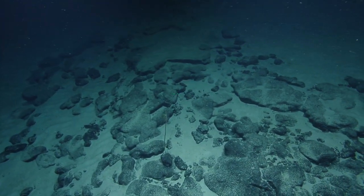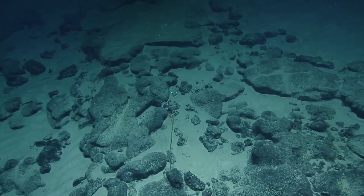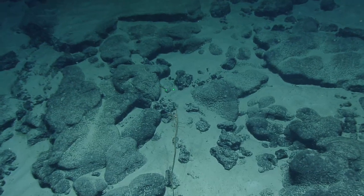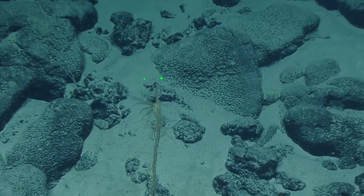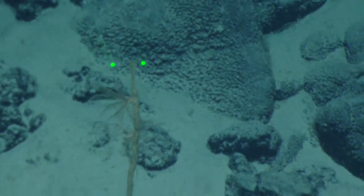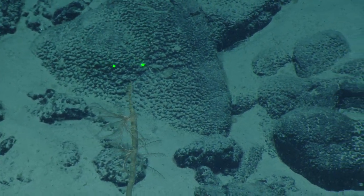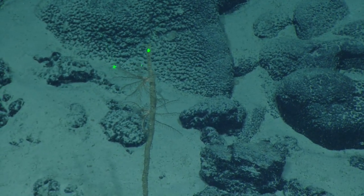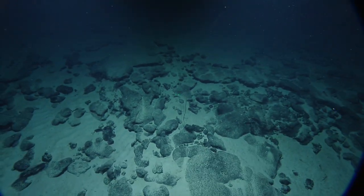Check out the whip real quick. Dead stalk with crinoids. Two Comatula crinoids hanging out on what I think is probably a dead sponge stalk. All right, thanks. Is this our first crinoid for the night? No, but we haven't seen many.